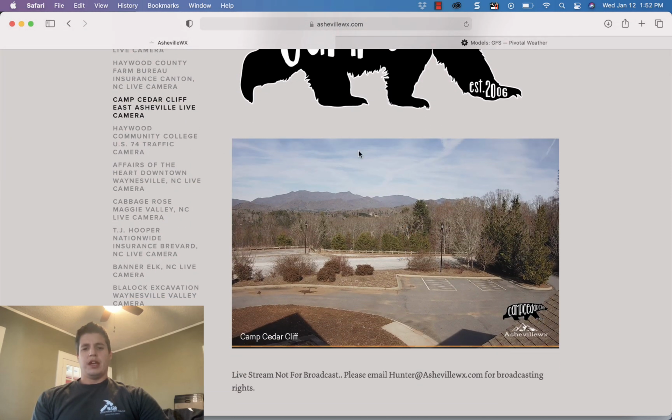It looks like we're going to be losing this one. If you want to keep this camera, reach out to the folks at Camp Cedar Cliff on their socials. They have said that they hadn't received too much buzz about it, and they're just not going to renew the contract on it. So if you want to see it stay, reach out to those folks. Let them know that you love it and that you'd like to see it stay.